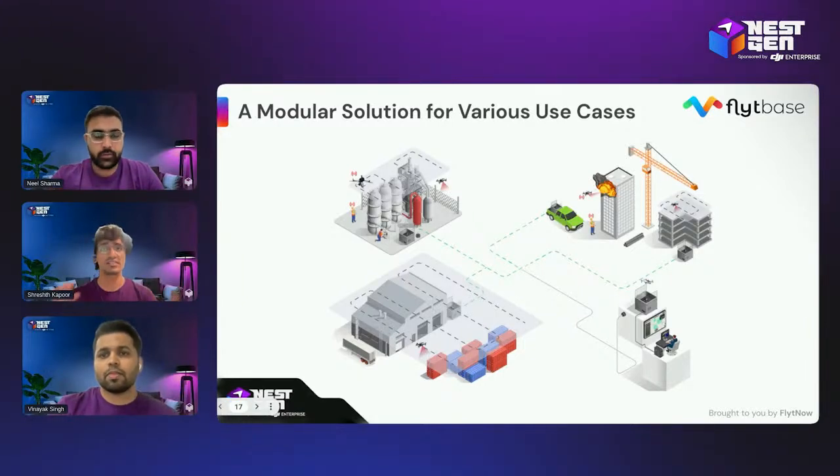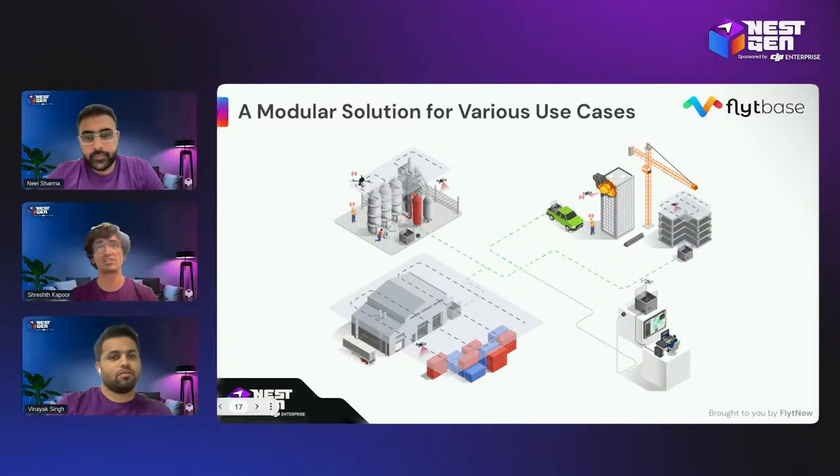FlytNow's versatility, flexibility, and these advanced features make it a powerful tool that can help organizations streamline their operations and achieve their goals more efficiently. Whether it's agriculture, construction, security, or any other industry, FlytNow offers a wide range of applications and benefits to help businesses stay ahead of the curve and embrace autonomy.